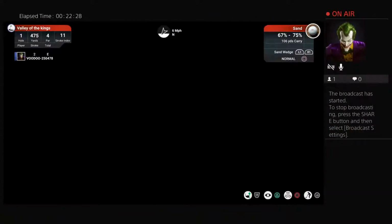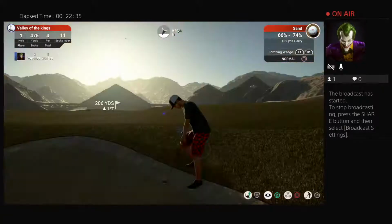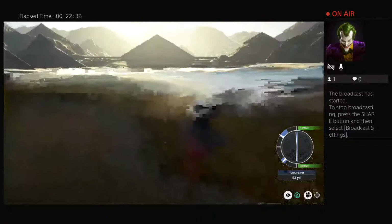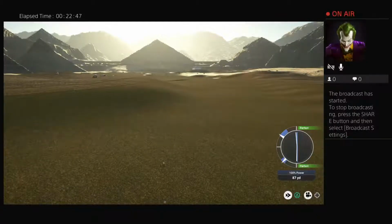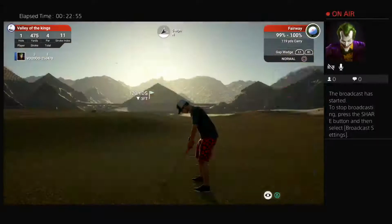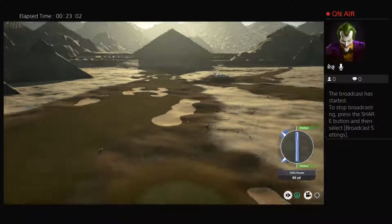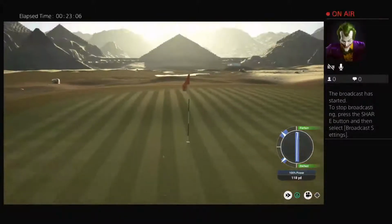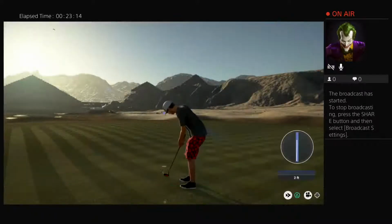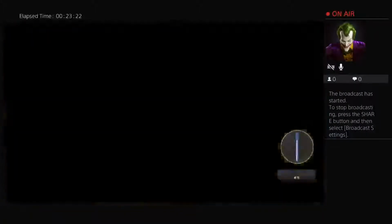Ooh. Yeah, I sort of knew that one was going to go bad. And that's safely back in the fairway. And about 120 yards out from here. This is heading towards the green. And this to save the par. Nice little putt. And starting the round off with a par.